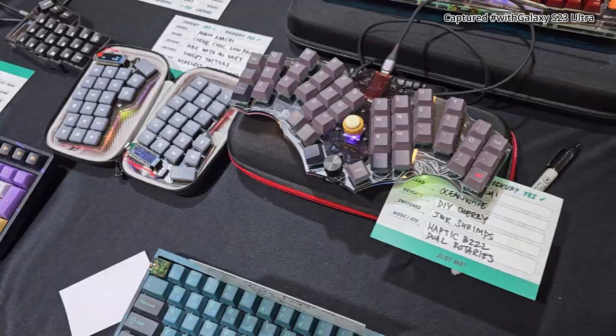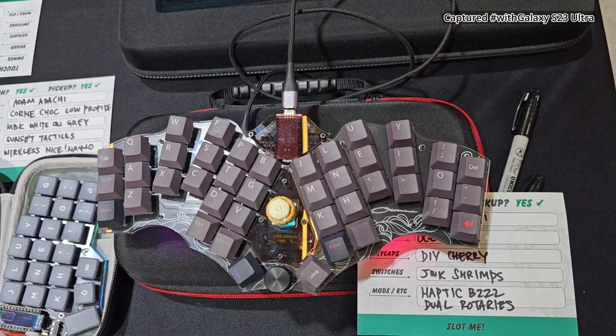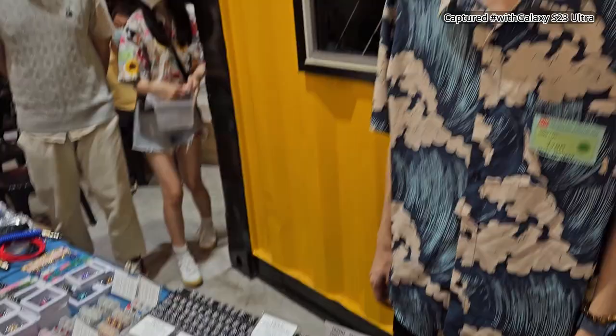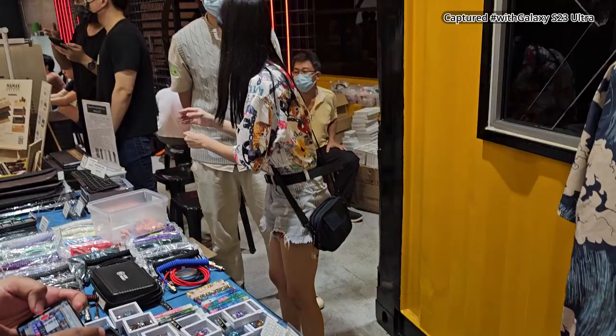We have some cool keyboards here. This is kind of rare because not a lot of people have these. So it's like a split keyboard. Oh, actually a lot of people have this, but I don't have any in my collection. Okay, what do we have here?